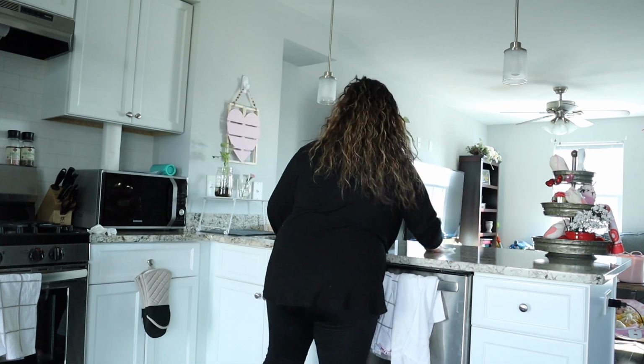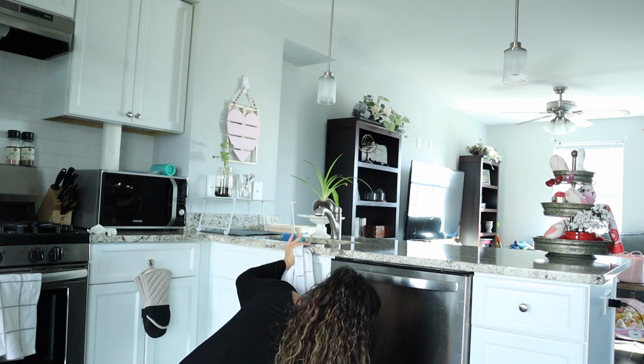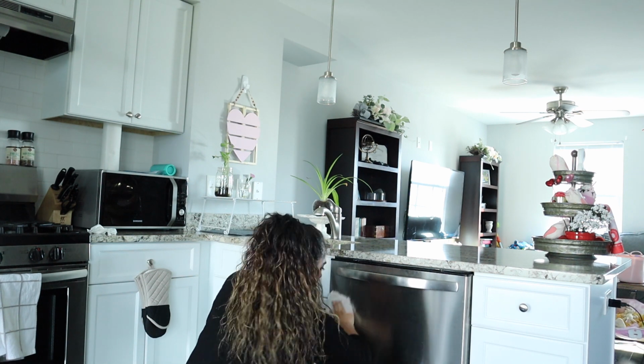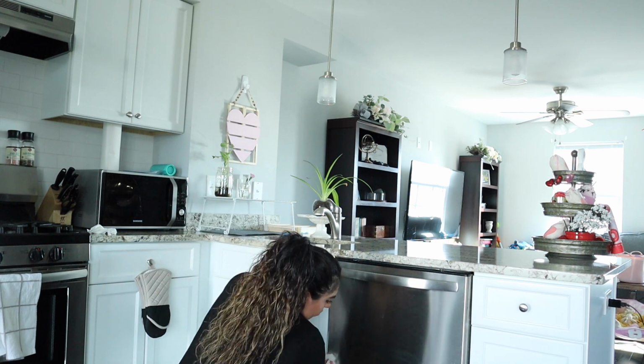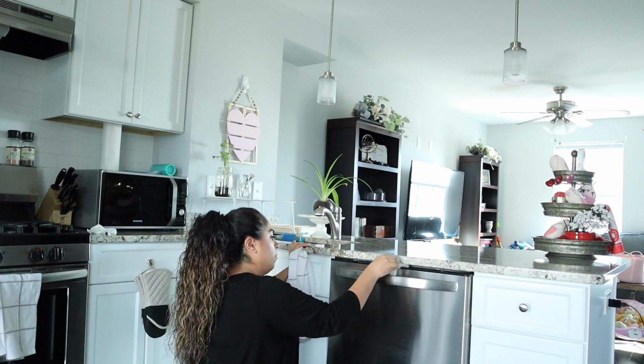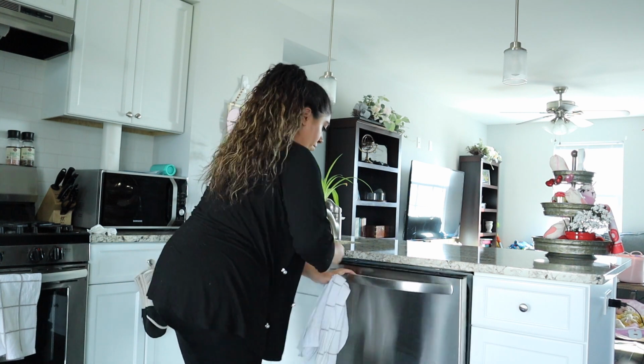I also hadn't wiped down the outside of my dishwasher, and honestly, I don't know why, but the door to my dishwasher is one of the most satisfying things to wipe down. I have no idea why, but it is.